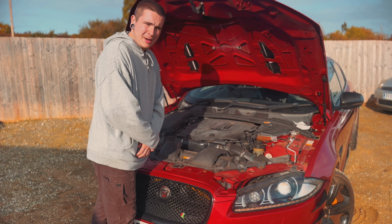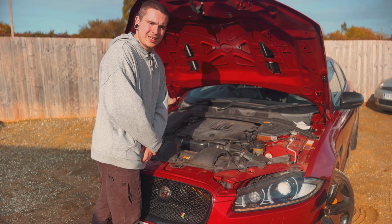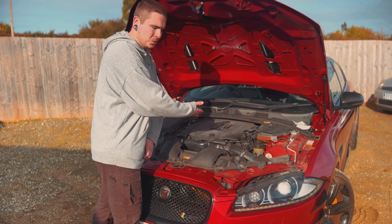There isn't really much to say about this engine bay other than how huge it is and what a sentiment it is to the car's number plate. It just really is true, isn't it? There is no replacement for displacement.